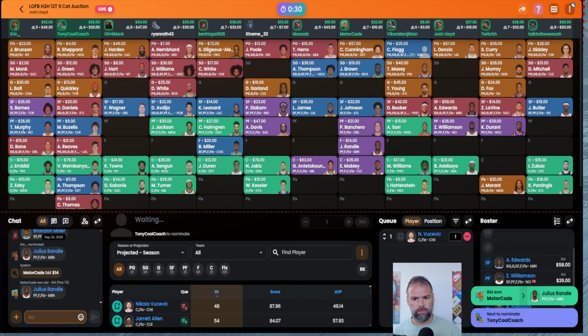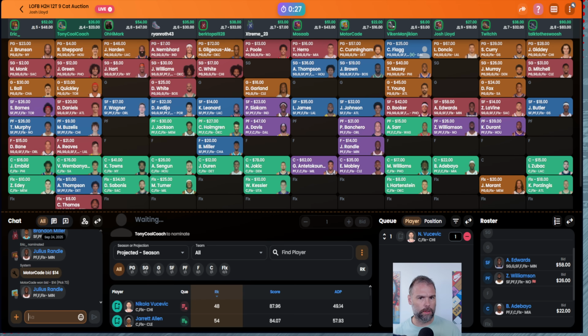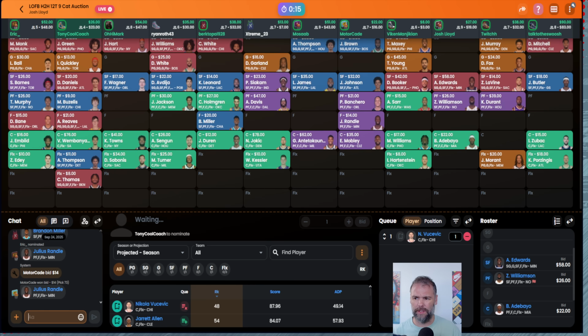$14 for Randle. Pretty reasonable. That was Motorcade who got him, who's got 7 players left. So the most amount of money left is 90, followed by 54 for Ohio Mark and 52 for Eric. Eric's still got a lot of money left for 5 spots.